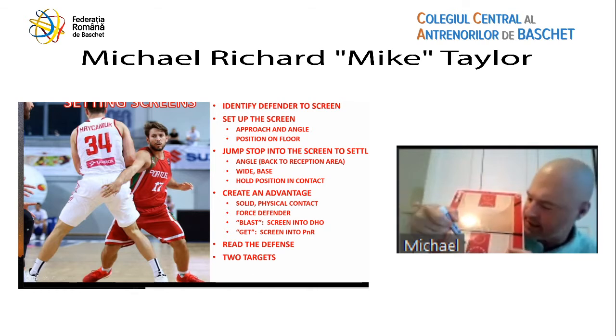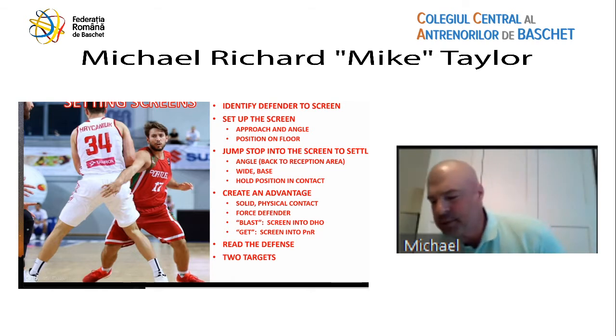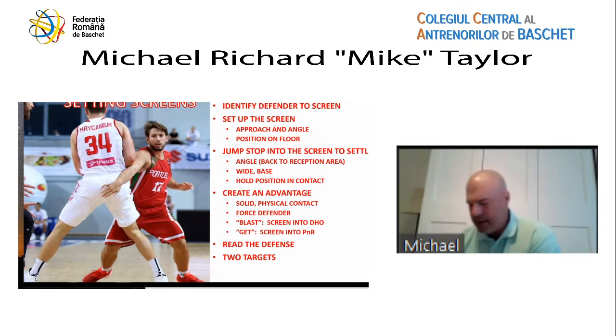So we like to set our screens on that Malone spot as much as we can, because that gives us a great space to use as we back cut, as we curl cut, as we fade, or as we try to stretch out the defense. That would be an example of finding a spot on the floor, a position on the floor where we want guys to screen. The next point we talk about is jump stop into the screen to settle.